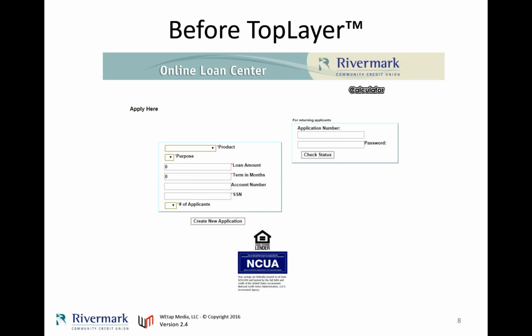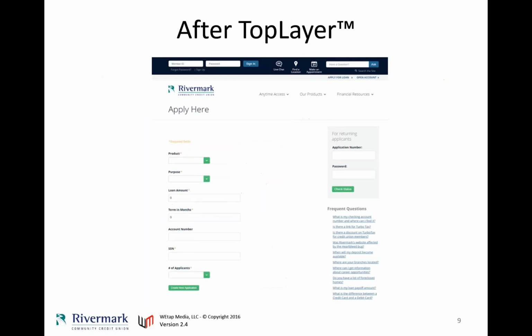So we took the TopLayer product. The way TopLayer works is, you have an existing application and you've got somebody that wants to use it. TopLayer sits on top of the existing application and takes all those fields in real time, strips the important information out, and then puts a new look and feel on top of it. And this is what we ended up with after TopLayer.